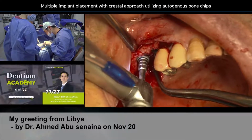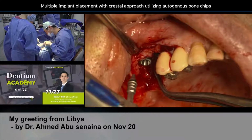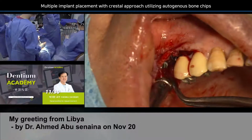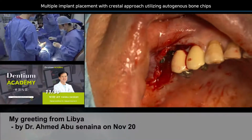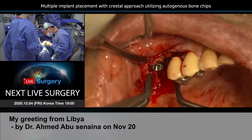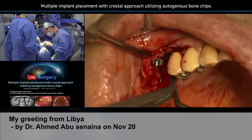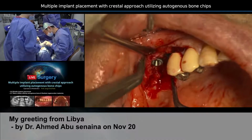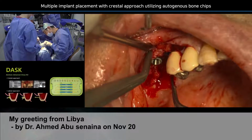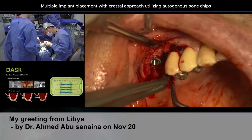Yes, there's a very strong resistance, which means a very nice placement. So, because we do not have any palatal soft tissues, today we are going to do the submerged GBR, and we are going to connect the cover screw, and then we will do the proper GBR again.